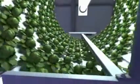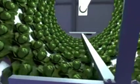Obviously, you've got this system where the plants are in this circular system. How, if at all, does that make any difference to the plants? Do they kind of notice? Does it make a difference to the growing at all? I'm just asking out of pure curiosity.